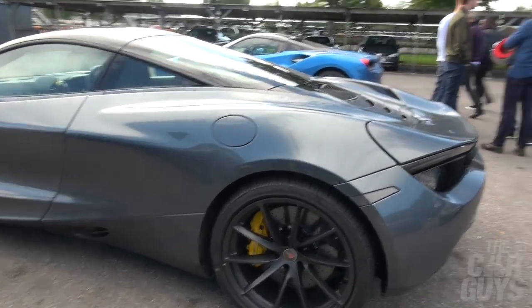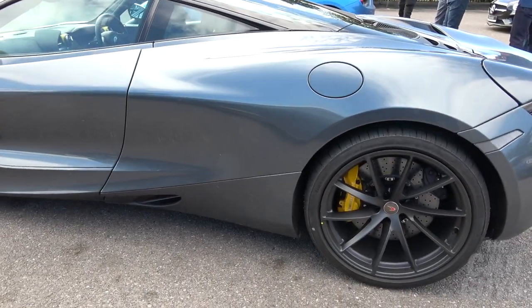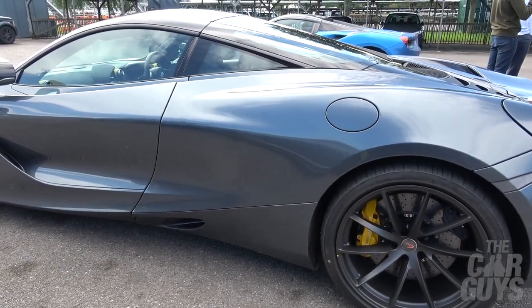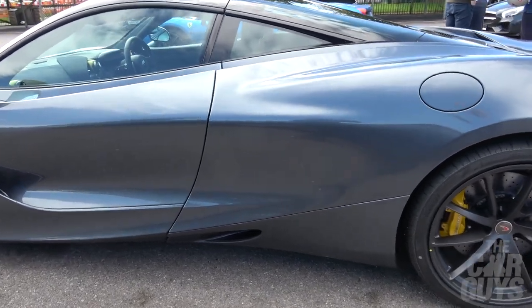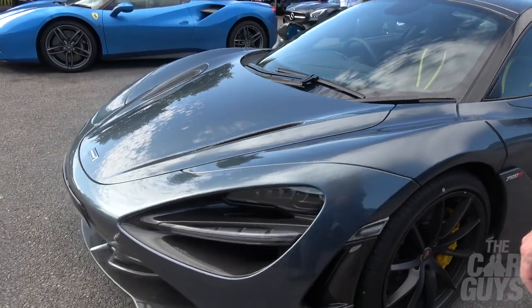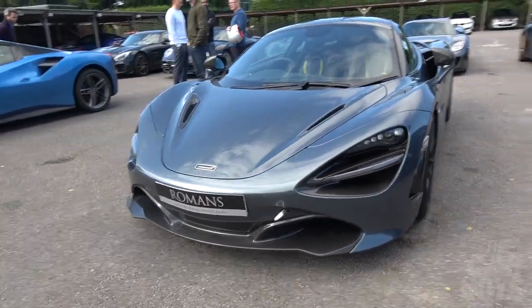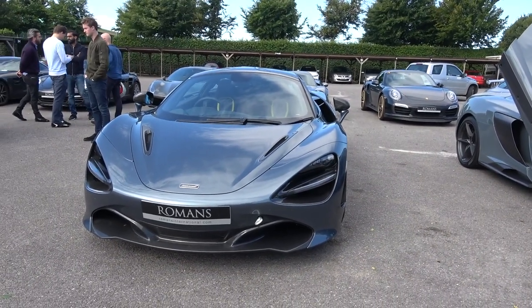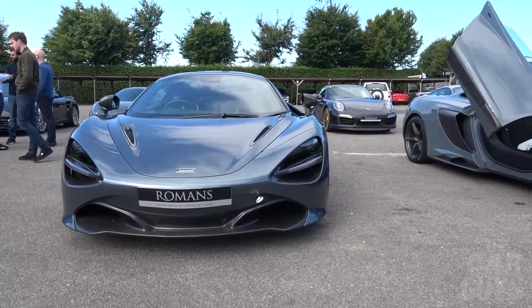A 720S, very nice grey, I quite like that. Brand new 720S. Yeah, it's got quite nice little yellow highlights on it, which is pretty cool. Oh yeah, I like the yellow highlights inside. And those headlights. So brand new, just been delivered last week, and it's on a track day. Already getting fair track play, to the man.